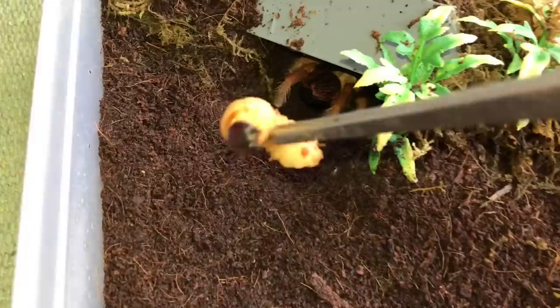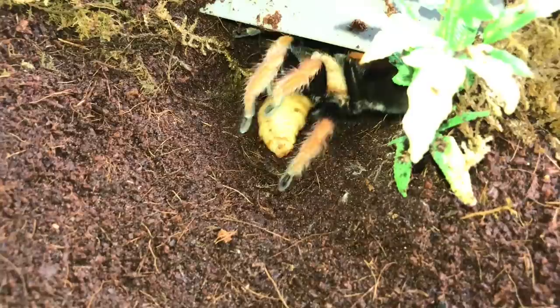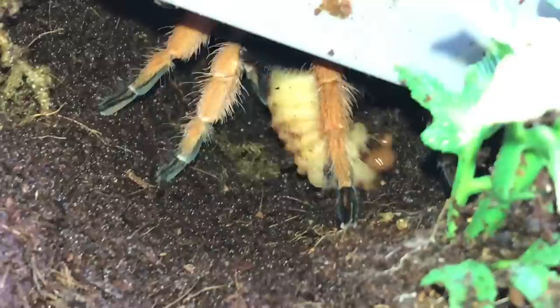Now this grub, I'm not sure if this tarantula will take it down because this tarantula is still pretty small. But I mean, it's worth a shot, right? It's gonna be a very big juicy meal for this guy. Let's try this out. This is my Aphonopelma bicoloratum, by the way. Oh, did she take it down? Oh, she actually took it down. Hell yeah. So that's not much that you're gonna see of my Aphonopelma bicoloratum. That's pretty much it. Let's move on to the next tarantula.